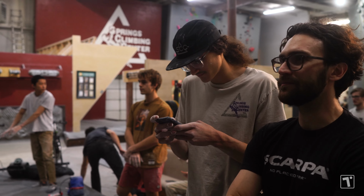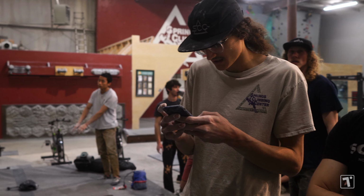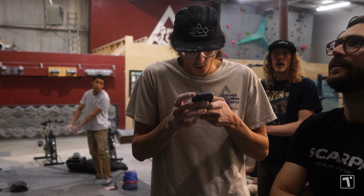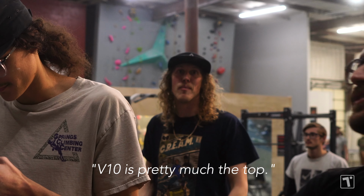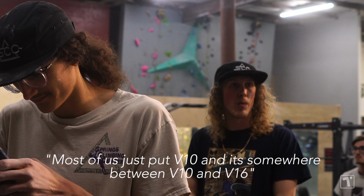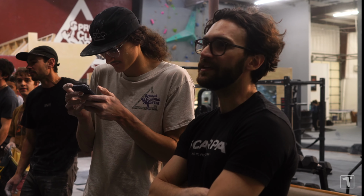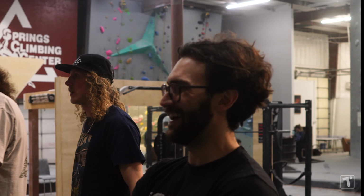All right, point out something nice. How y'all grade on this thing? Is it by V or do y'all do color? Yeah, V points. Normal V, but V10 is pretty much the top. Most of it's just for V10. Somewhere between 10 and 16. If you do a 16, it's a 10.